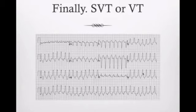So we look at this one, we print this out in the field, and we're like, oh boy, is this VTAC or is it SVT? Does it really matter in the treatment in the field? Some might say no, some might say yes. And if they're clinically unstable, then it really doesn't matter. Everybody's getting electricity anyway. But in order for us to be better clinicians as paramedics, we have to try to think about what might be going on here.